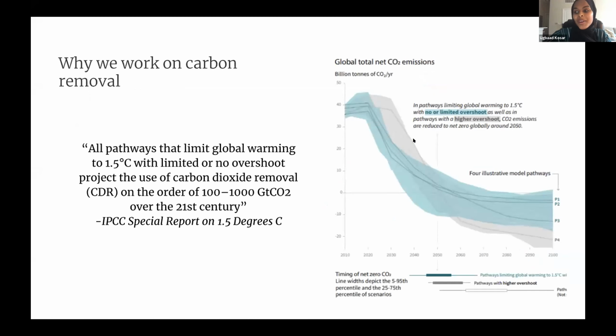So why do we work on carbon removal? I know that it was just mentioned, but I just want to reiterate that there are a number of models and the IPCC report that show in order for us to stay below 1.5 degrees Celsius, we need to heavily rely on massive amounts of carbon removal just to ensure that we don't pass dangerous temperature targets. But the carbon removal approaches need to be a part of a bigger climate policy strategy. So that's alongside rapid reductions in emissions, which is most important, and adaptation to different climate impacts.